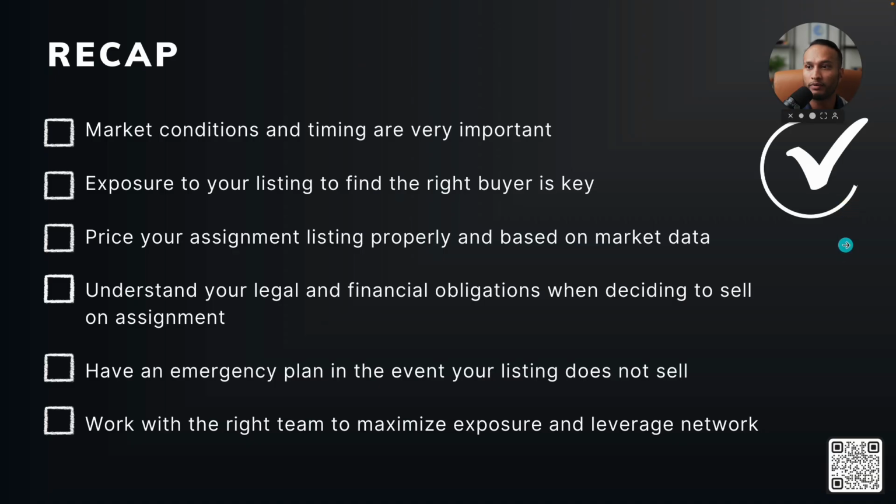So just a quick recap, right? You want to make sure you're aware of market conditions and timing. Those are very, very important. You want to make sure you get maximum exposure to your listing to find the right buyer. You want to price your assignment listing properly, based on market data and not your own expectations. You want to understand your legal and financial obligations when deciding to sell on assignment. You want to have that emergency plan in the event your listing does not sell. And you want to work with the right team to maximize exposure and leverage the network as much as possible.